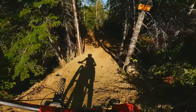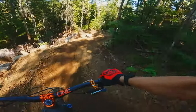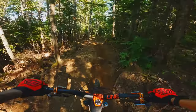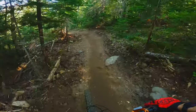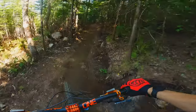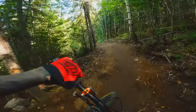Oh, you had to change the approach on this one. You wanted to jump the whole thing and then you were crushing these berms after. Oh yeah, it's fast. So when I tried it, only the builders and the people who worked at the mountain rode it. So it was dry, but ground was pretty mellow, mushy a bit. Now you can see the loam is gone. It's all on the dirt.